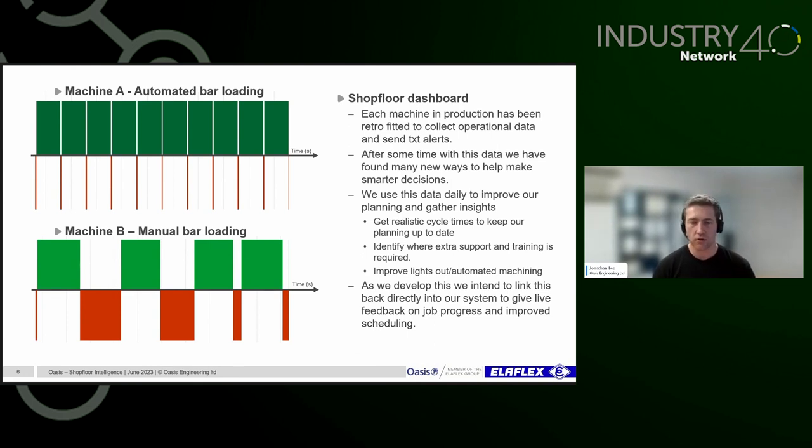Yeah, a lot of good thoughts around trying to do that. On the live feedback, we have a visual board of all the machines and the jobs that they're running on. And we can integrate the data from these machines into that visual board to show the status and where things are at. So team leaders can keep an eye on them, or the machine operators themselves can have a look.